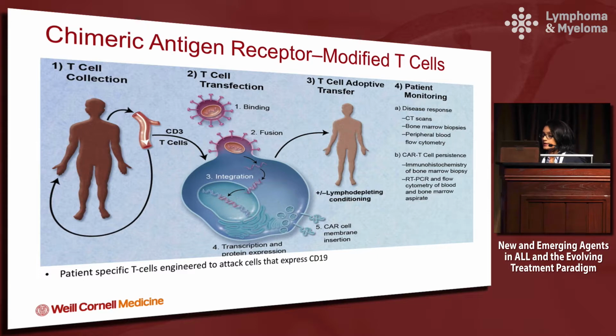The cells are then being transfected by a lentivirus and a CAR gene. The idea of that is to identify CD19 as the target for the approved CAR T cell, and the intracellular domain is a co-stimulatory molecule which is responsible for the enhanced kill or cytokine release that is needed for these cell toxicity.